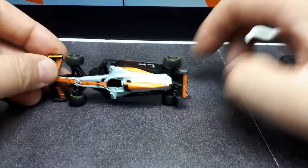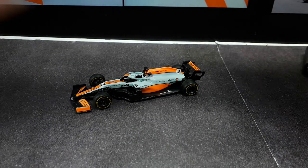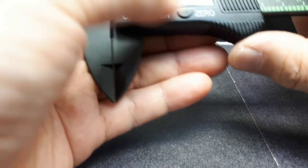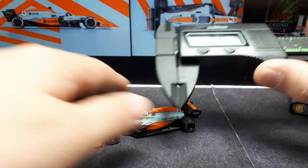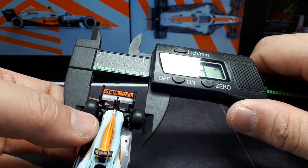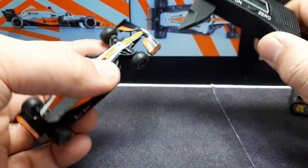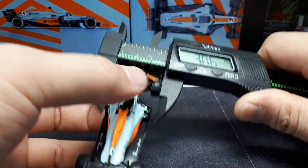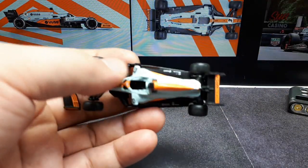I don't know. Hold on, I'm gonna measure that. I didn't bother checking that on the internet, but let's see at least on the model. .4-ish. 30.3. 30.6. Could be an optical illusion. I think it's an optical illusion.